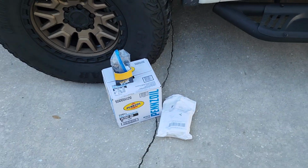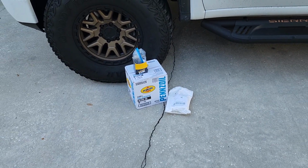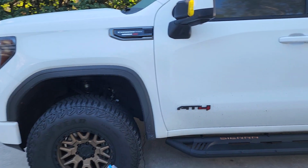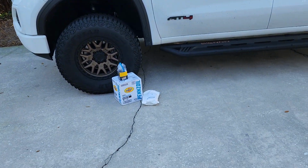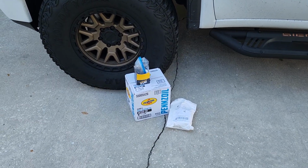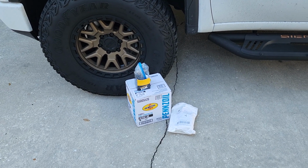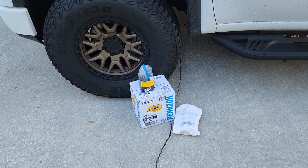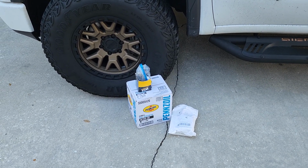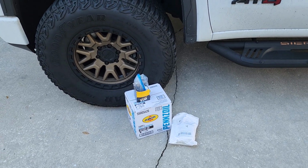Hey everyone, I'm going to talk here about a controversial thing that I do. I do not use DexosD oil on my truck. I have a 3-liter Duramax, an LM2 to be specific, and for the last probably 25,000 miles I've been using either Pennzoil Euro L, which is a diesel specific oil for European vehicles, Mercedes and BMW certified, and I use Rotella T6, which is also a diesel specific oil.